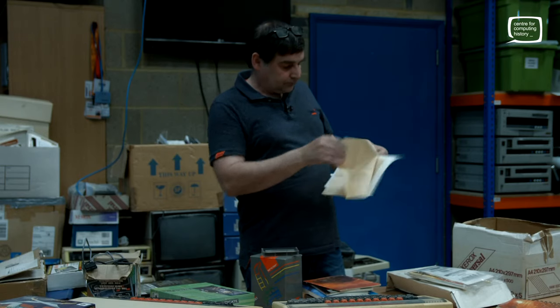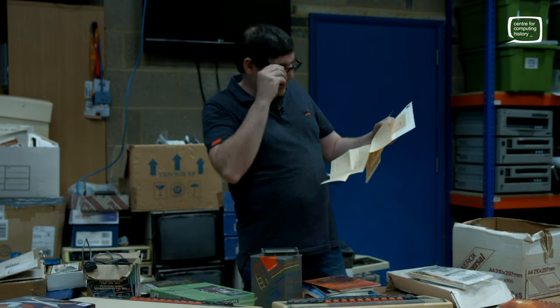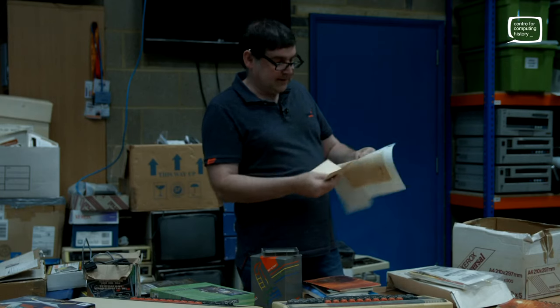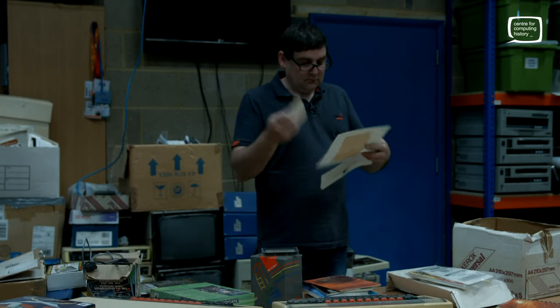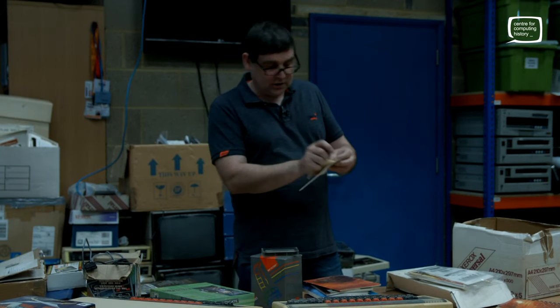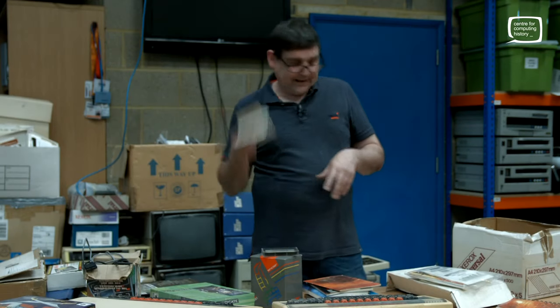So quite often, yeah, this is that. So quite often you get sort of printouts of things which we'll take a look at. If it's personal, then we just get rid of it, shred it. But if it's actually supporting information, we might keep it for the device, or we might scan it. Depends.